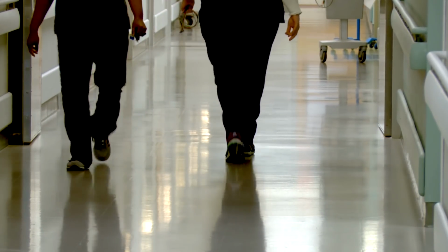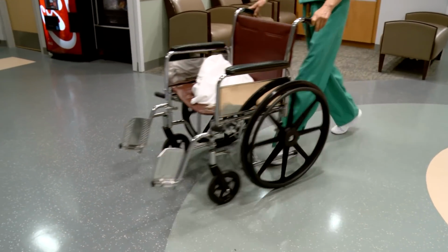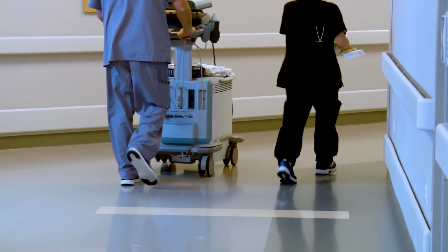So the oldest part of the flooring system in the hospital happens to be in our intensive care units. The flooring was not done right to what we would call correct standards. Floor finishes, stripping and waxing as what the public knows, it's a thing of the past. The waxing and everything else on the floor, it gets on the walls and the doors, I hate it.